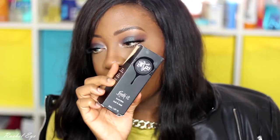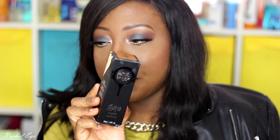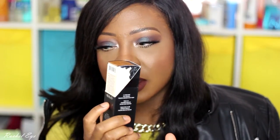Now for Kat Von D, I finally started using her products. This is my first time purchasing her stuff. So this is Kat Von D Lock Your Foundation. I think this is the new packaging, I could be wrong. This is in the shade Deep 71. I was going between Deep 71 and Warm Deep 71. But when I was looking at it, I was like, okay, let me get this one. Because this foundation is no joke.